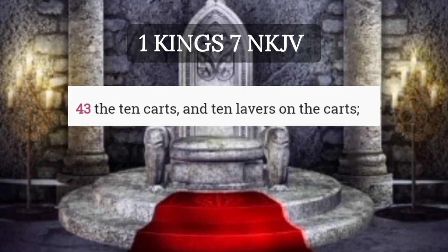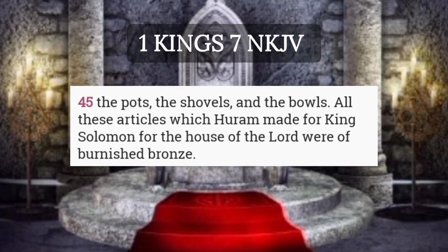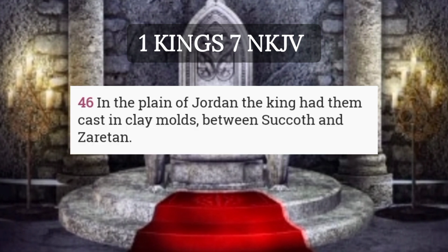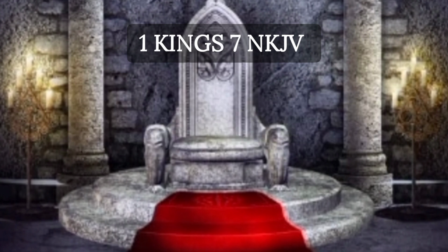The 10 carts and 10 lavers on the carts, 1 sea and 12 oxen under the sea, the pots, the shovels, and the bowls. All these articles which Hiram made for King Solomon for the house of the Lord were of burnished bronze. In the plain of Jordan, the king had them cast in clay molds between Succoth and Zaretan. And Solomon did not weigh all the articles, because there were so many. The weight of the bronze was not determined.